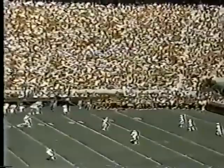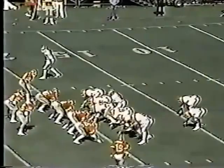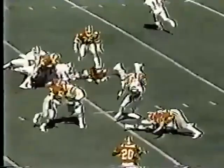Butler comes forward, and the second half is underway. A high booming kick into the end zone. Rulak fields it. He will not run it out. J.D. Dunn shifts to the left side of the line. Safety Driver gets the call. Beautiful hole.